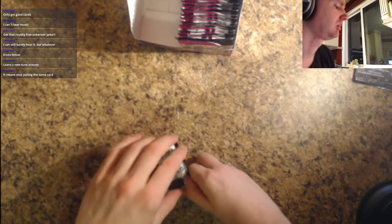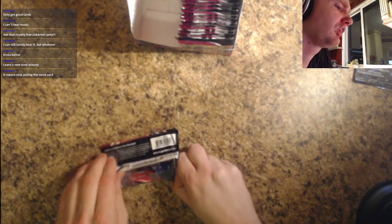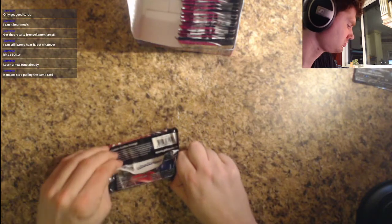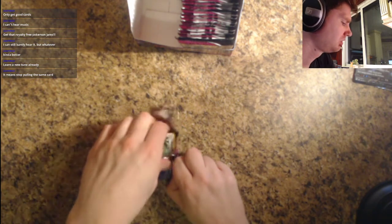But we still got this other side to go through. So 18 packs. We need at least four hits to be on pace. And we haven't got a secret rare or an alternate art or a four. You got that full art screener, but I don't think that counts. These packs are opening super easy. I don't know what's up with this. Normally, I struggle to open these things, but they're going pretty easy.